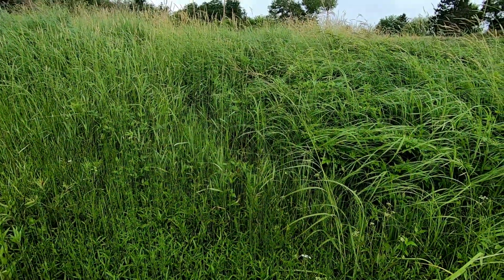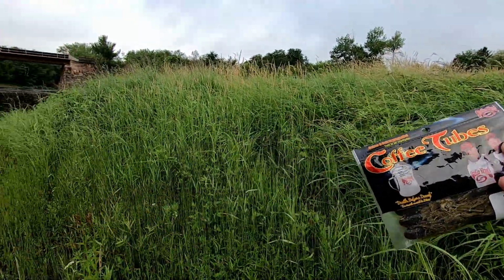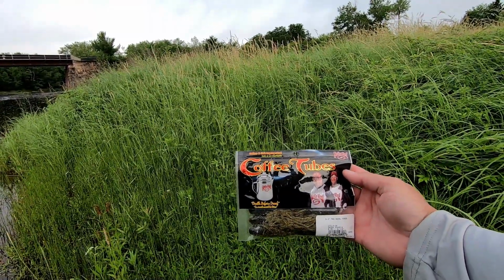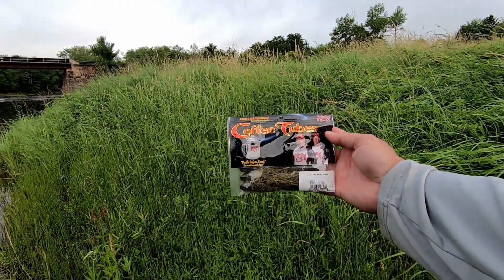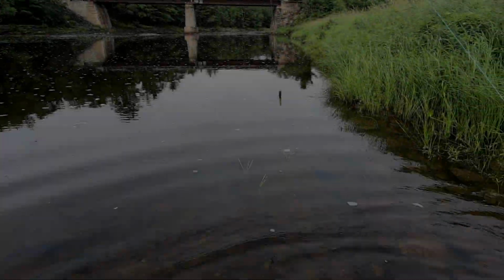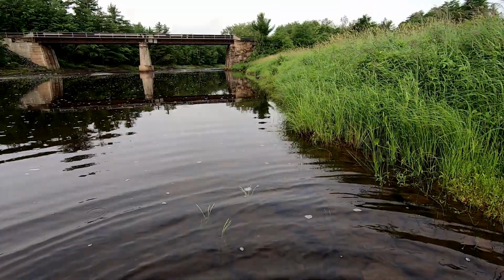So I'm just going to retie here, guys. Like I said, I promised to show you the bag that we're using here. These are the coffee tubes. Get these at Bass Pro in Moncton, of course. And this is what we're firing out there today. All right, guys, we retied with the other tube.